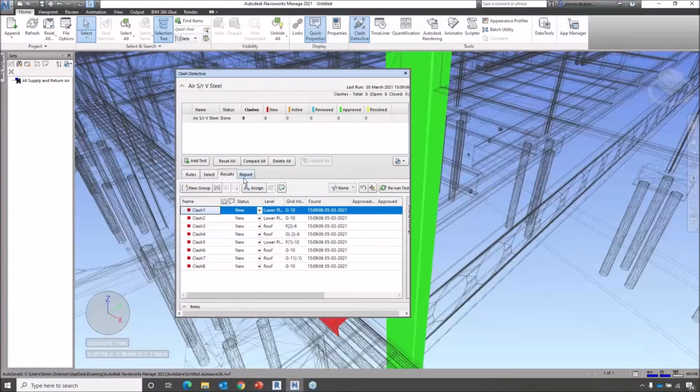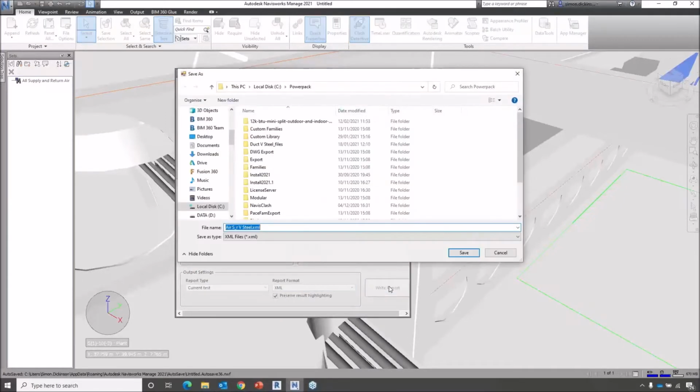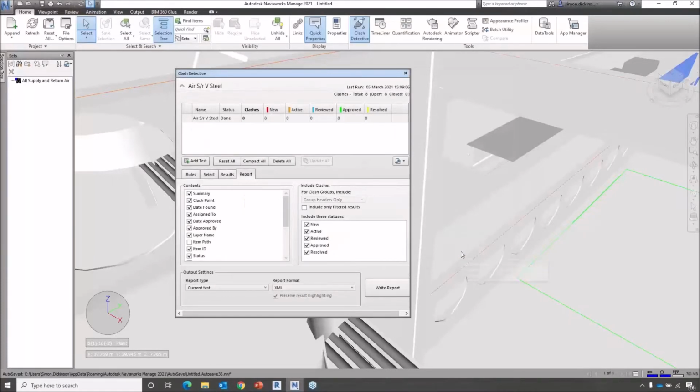So then what we need to do is create a report, and this is now the key to this. We need to create a report, because the person doing all these clashes could be the main contractor doing the coordination, and we need to send this back. As you can see, there are different file formats, and the one I'm interested in is this XML format. So I'm going to write the report. I can specify where it's going to go, so let's put it in my PowerPack folder and just hit save. Okay, so that is everything I need to do.